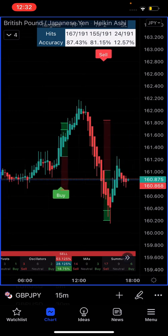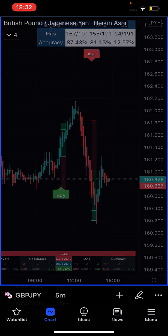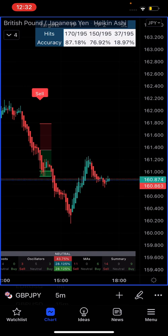So let's go look at the 5-minute chart on GBP JPY. These work on all currencies, all stocks. So if you want to put these on stocks, if you want to put it on indices, if you want to put it on the currencies, you can. You can also put this on any time frame you want. As you can see, this is on a 5-minute time frame.